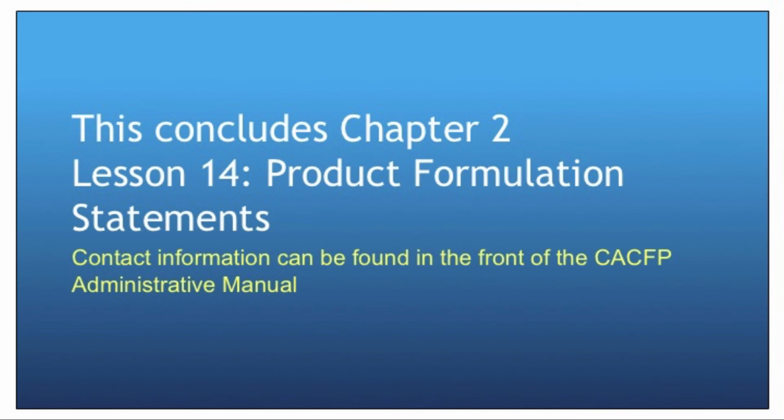If you have questions, please contact your CACFP consultant or the state agency. Contact information can be found in the front of the manual.